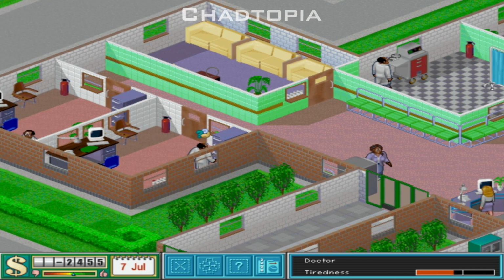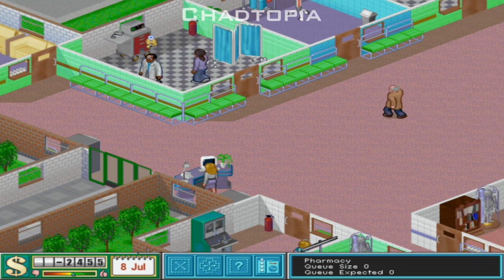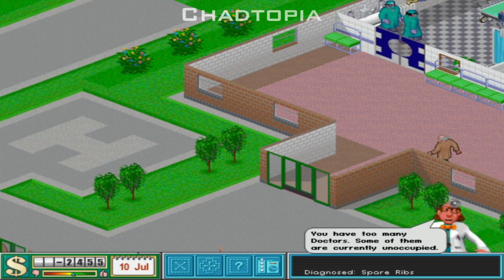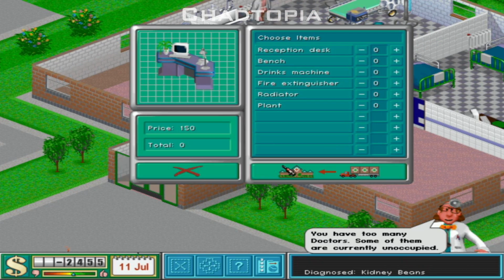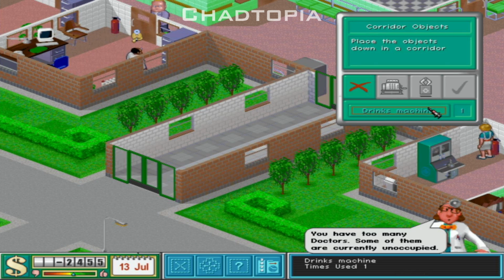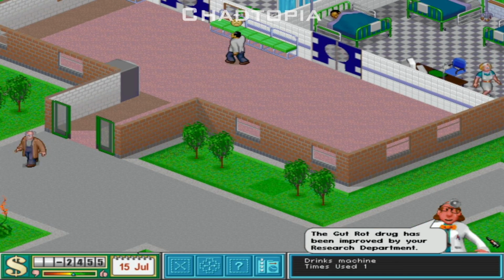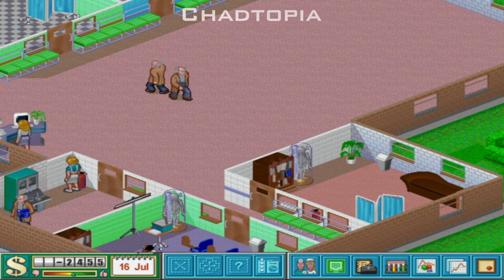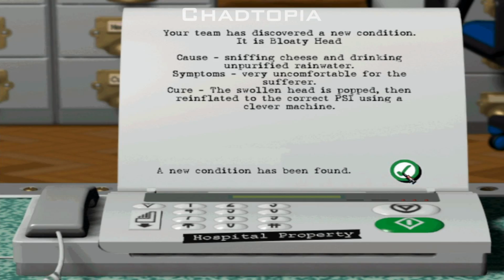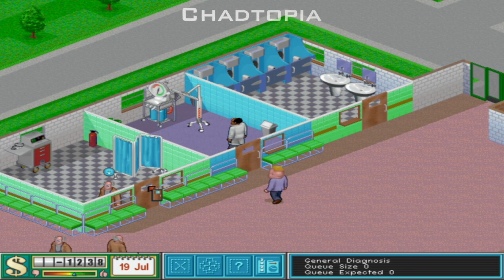Pardon me. So, let's see. The operating theatre... no pleasing some people. Okay, I'm going to move one of those drinks machines, I think. And we will move it over here. Even though technically if you're going to have an operation, you shouldn't be drinking anything. Or eating anything. Bloaty head. We love the bloaty head.